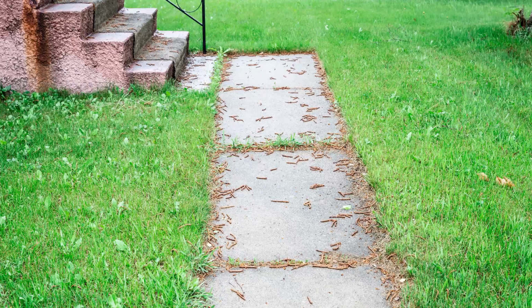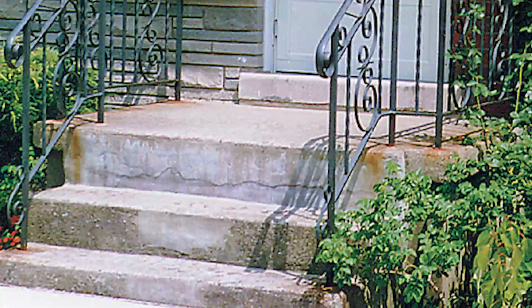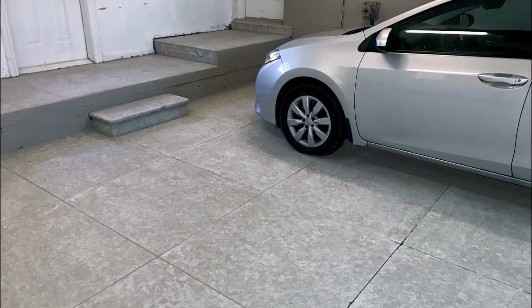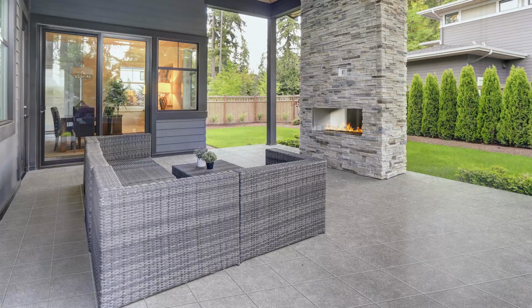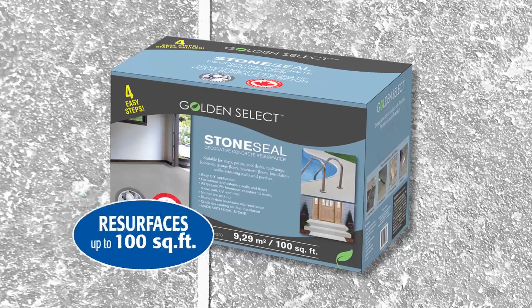With Stoneseal, you no longer have to put up with worn, slippery, patched, ugly concrete around your home. Instead, you can turn your old, stained garage floor into a durable, attractive stone surface. Give your cold, dusty basement floor the look of real stone tile. Create a fresh new patio or pool deck with slip-resistant textured beauty. You can do it all with this one complete kit that covers up to 100 square feet.